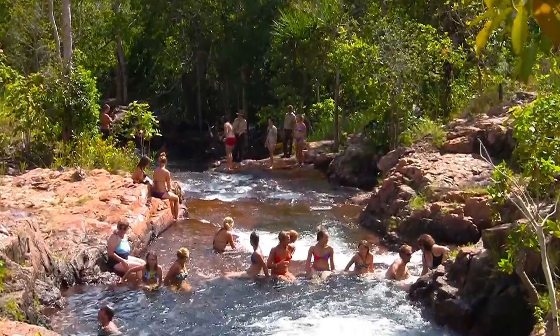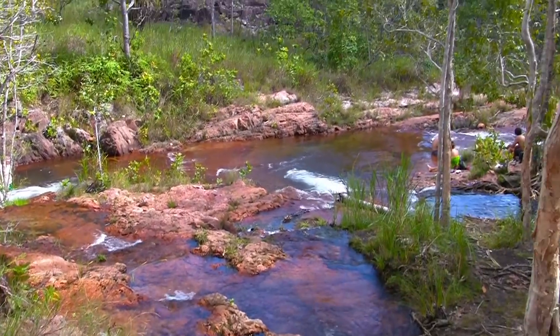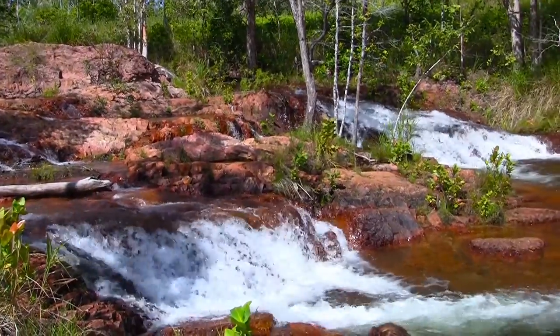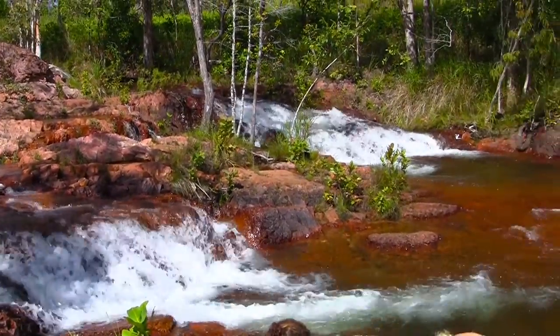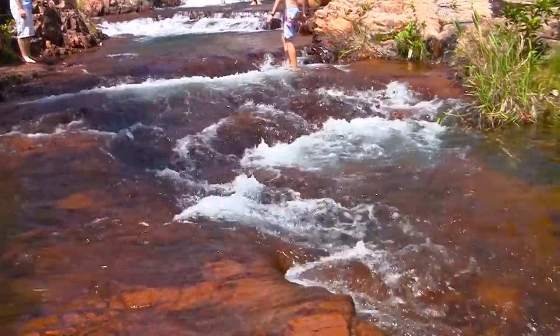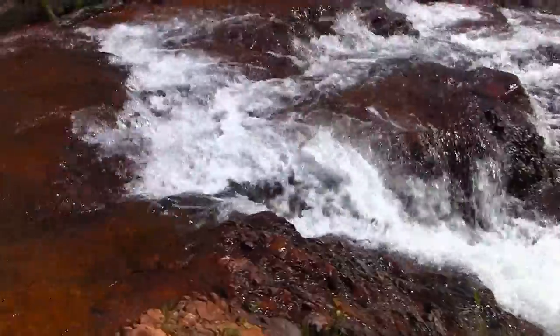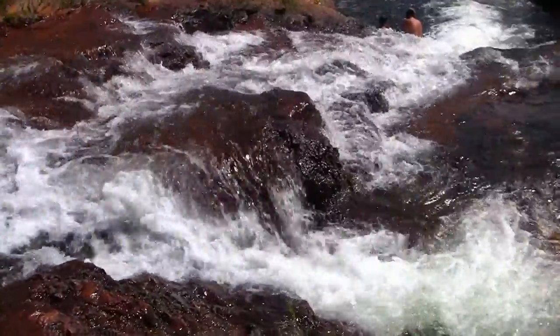We're at the Buley Rockpools in Litchfield Park. It's one of the coolest things that we've seen on our whole trip, and again it was not expected that way. It's kind of like, if you saw it in a theme park, it'd be like a rapid ride, but it's better because it's real. In the height of the wet season, the water's obviously a lot higher than this, and some of the individual steps you can't even see, and through this section the water is just flowing kind of like a freight train.